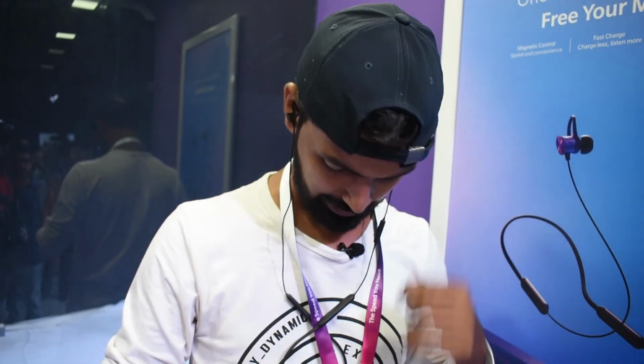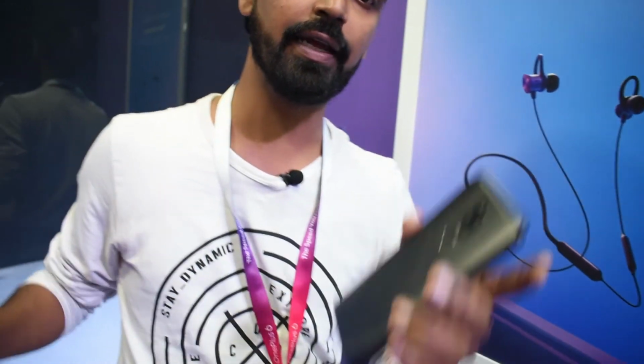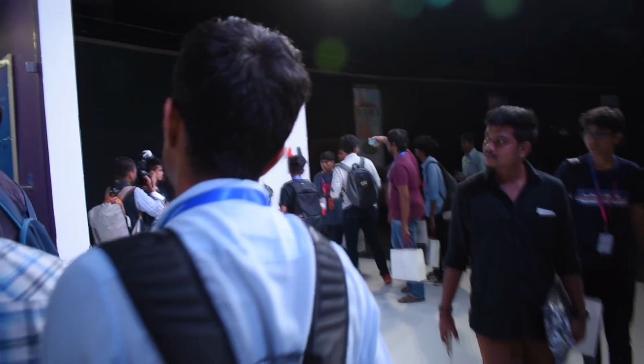Sound is good, really good. The weight is just right, and the matte one looks brilliant. So I was first thinking of getting the shiny one. Now I might as well get this one. Let's have a quick look at the phones and then we should leave for the day.